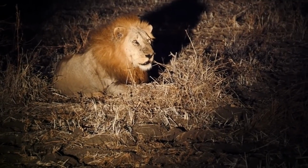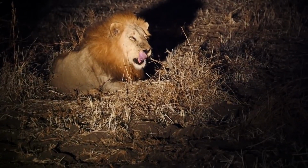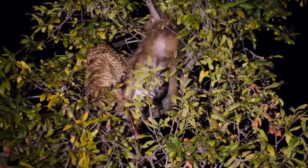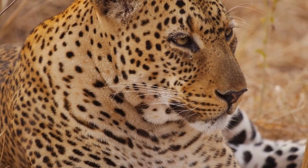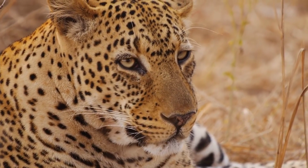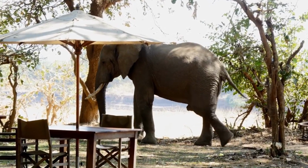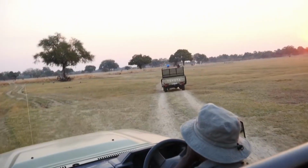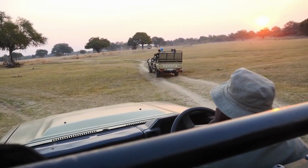Other than that, the South Luangwa's got nearly the big five. We just haven't got rhino here, but we've got lion, leopard in large numbers, and it's one of the best places in Africa to see leopard, both at night and during the day. We've got wild dog numbers rising all the time, and the South Luangwa is now the place in Zambia where the most wild dog packs are residing. We're very lucky there, as well as all your usual fantastic suspects like giraffe, elephant, hippopotamus. You might be able to hear that in the background. We've got hippos in the river next to us, and thousands of crocodiles in the river as well.